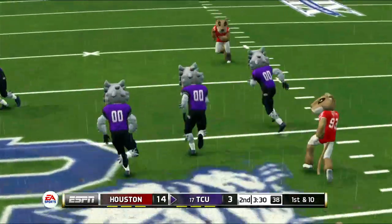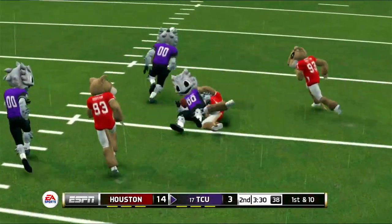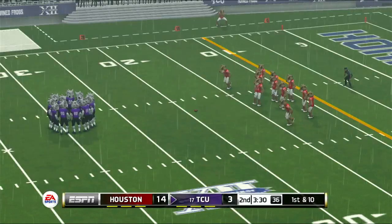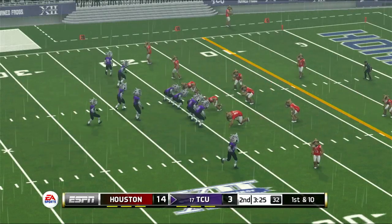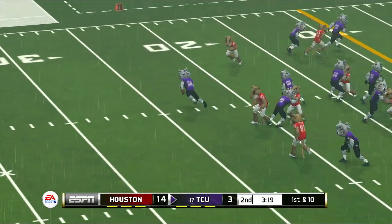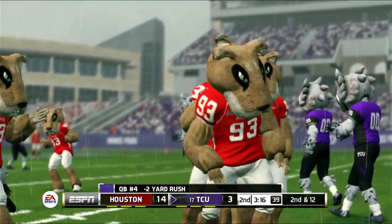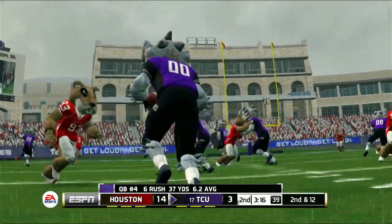They are stringing together a nice little drive here. If they keep this up, it'll be hard to keep them out of the end zone. Looking to capitalize on the big run. Now it's first and 10. They'll knock him down for a loss. Boy, did you see how the defense... That was fantastic pursuit.